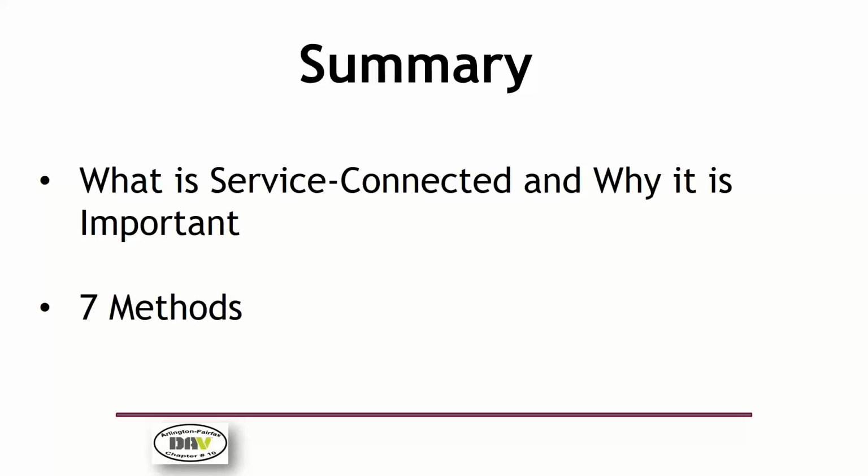So in summary, what is service connected and why it is important, and the 7 methods. So it's important because that is the way that the veteran is going to be able to get benefits for the conditions they sustain in service, to include the additional benefits that we provided at the beginning of this training as well. And then the 7 methods that we went over were direct, secondary, aggravation, presumptive, 1151, VA due to Veterans Readiness Program now, due to vocational rehabilitation, and paired organs. So we went over all 7 ways of service connection.